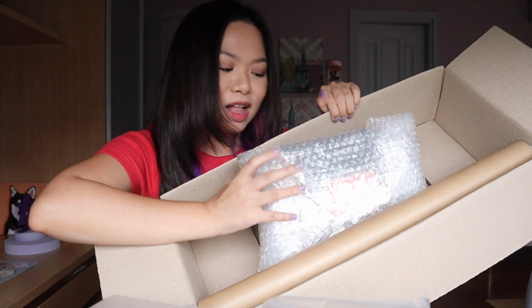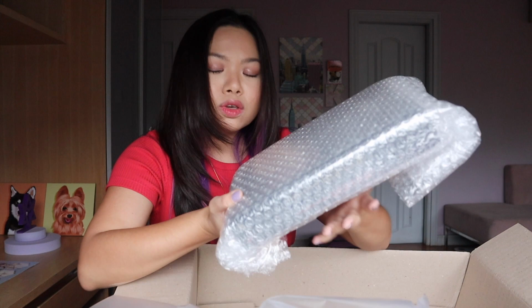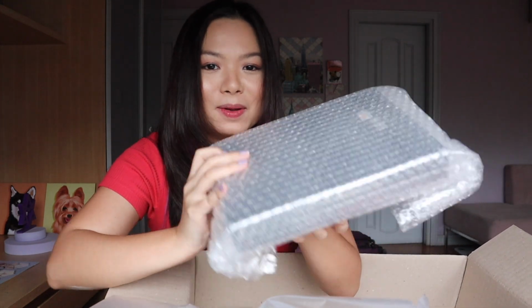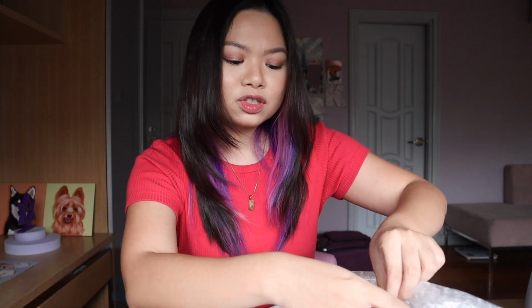And these are the albums. It is so well packed. They used, what do you call this? Bubble wrap for the albums, and it's very tight. I've purchased albums from KTOWN4U before, and every time I purchase from KTOWN4U, sobrang maayos yung dumadating na package ko. So if you guys want to try out KTOWN4U, go ahead and try out KTOWN4U. Actually, I think parang very affordable ang albums from KTOWN4U.